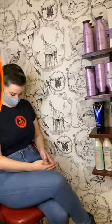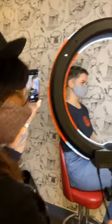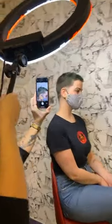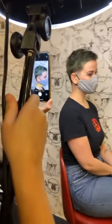Definitely take your time in taking pictures to get the shot. Nothing's worse than taking five or six pictures and realizing none of them are good. So I always like to look through the lens, and then I like to move my light around to find the best shot. Oh, I like that texture. Jesse, tilt your head a little towards me so I can see the top of it. Yeah, that's awesome. Does that look good?